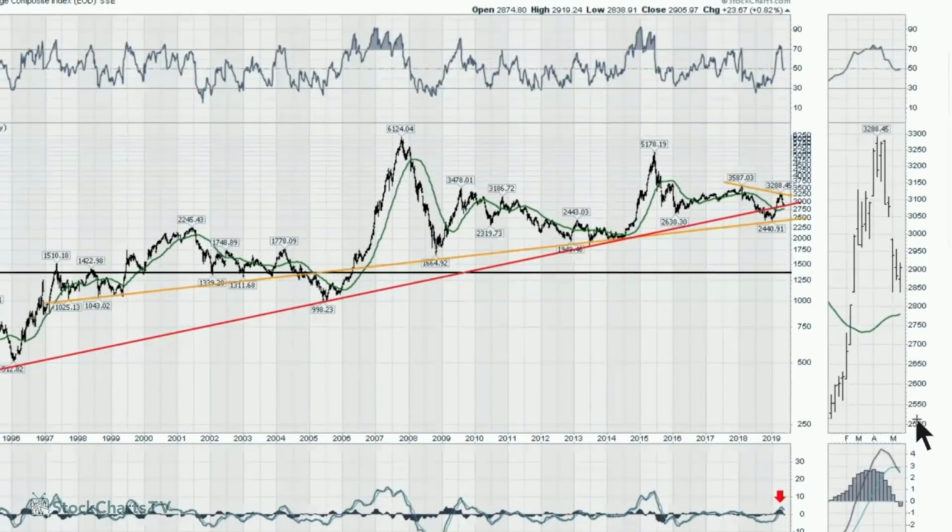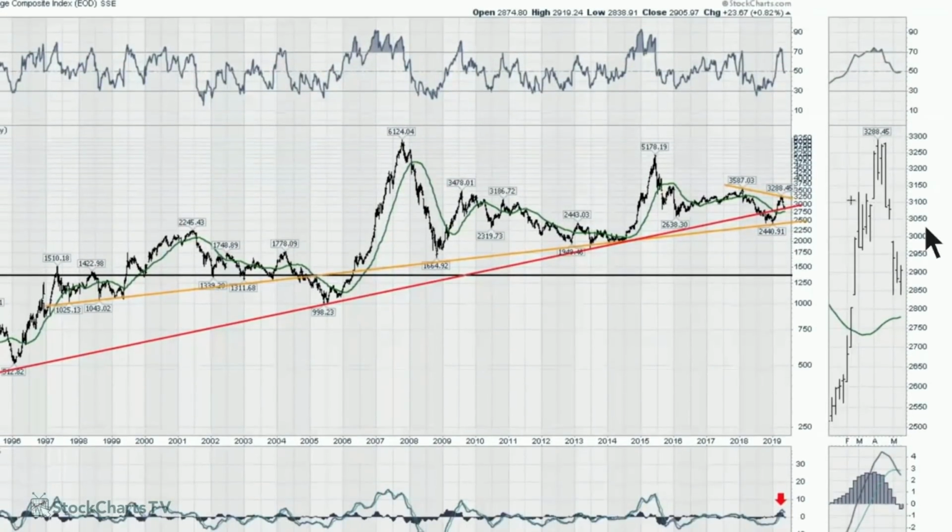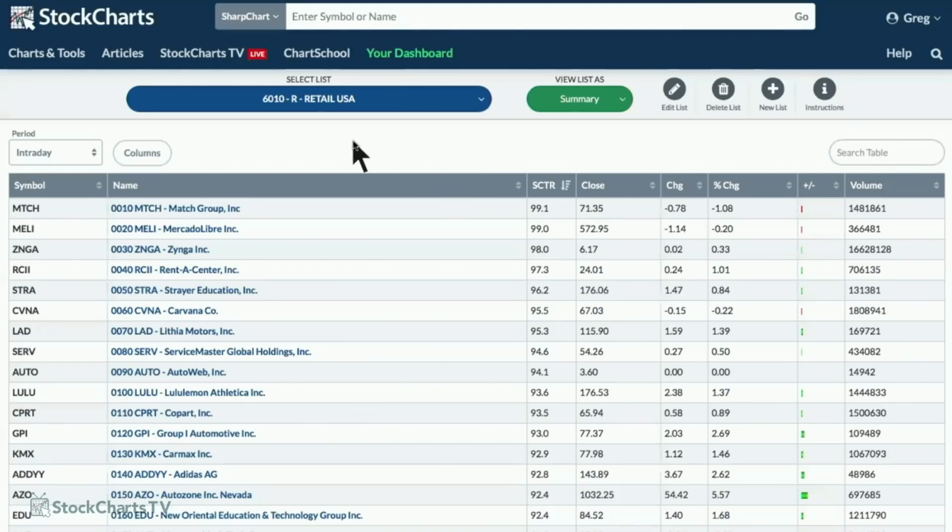Okay, so that was kind of the 2 things that I think were big issues. I want to now go to the consumer discretionary. So I've called it retail up here, but it's really consumer discretionary.